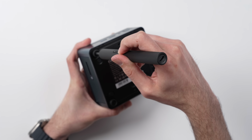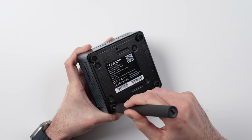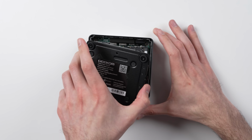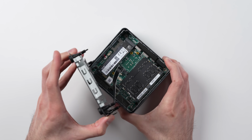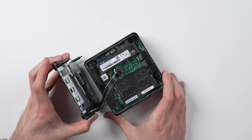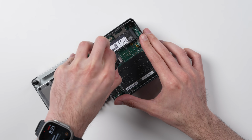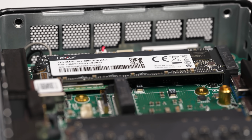But before we boot it up, let's take a look at the inside, because Geekom has made it really easy to open this thing up and upgrade the components. There are just 4 screws in total, and then this bottom lid lifts right off. You do have a little ribbon cable to be careful with, but that's pretty much it. So here's the 2TB SSD from Lexar.